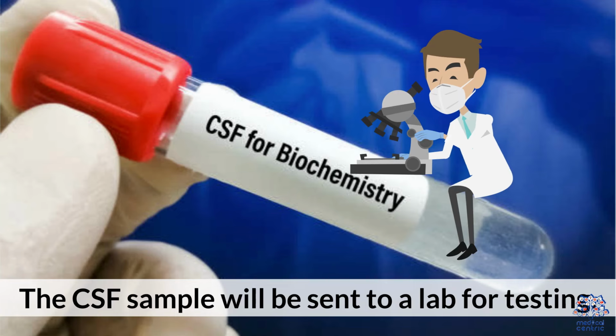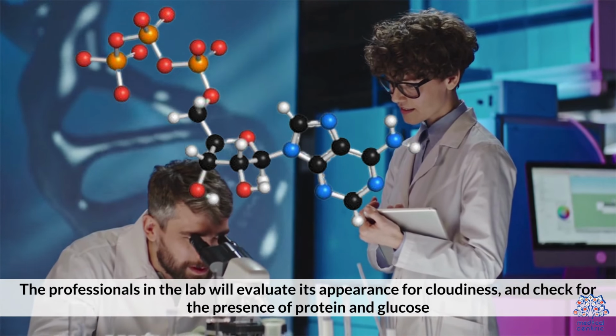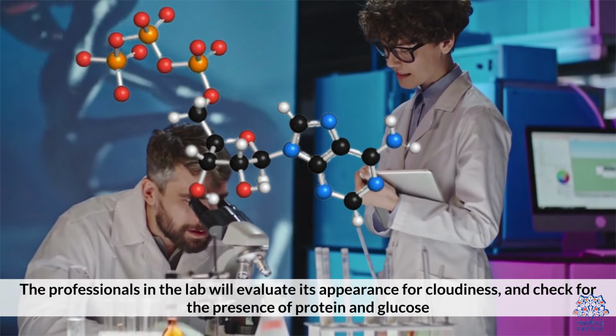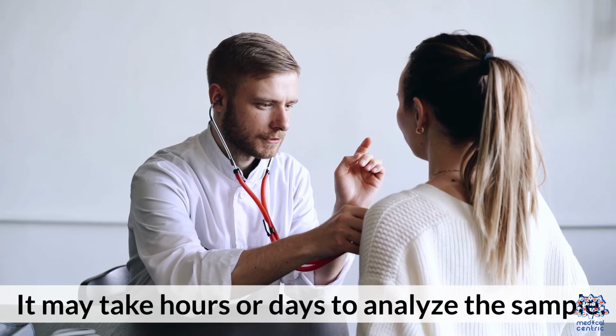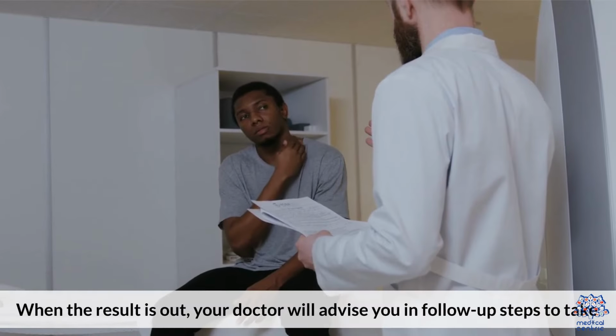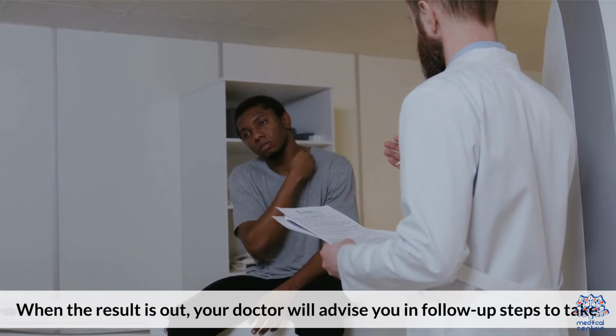Results. The CSF sample will be sent to a lab for testing. The professionals in the lab will evaluate its appearance for cloudiness and check for the presence of protein and glucose. It may take hours or days to analyze the sample. When the result is out, your doctor will advise you in the follow-up steps to take.